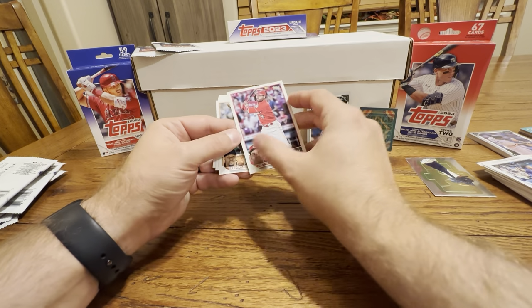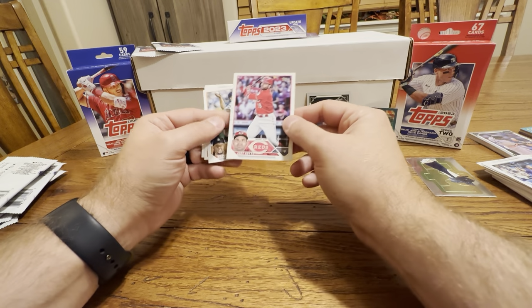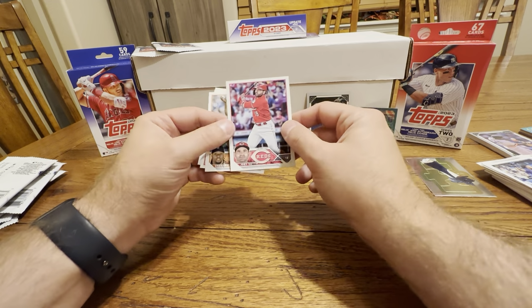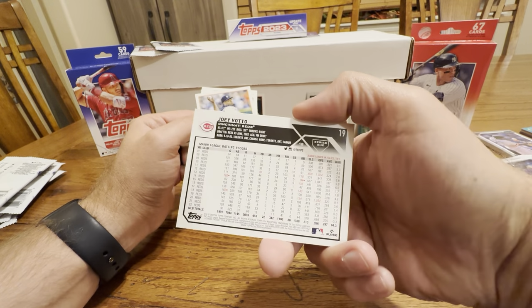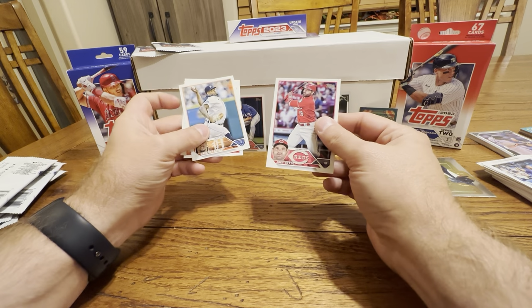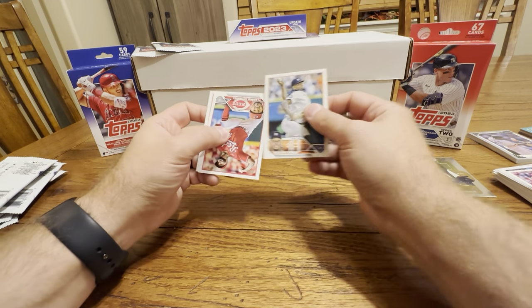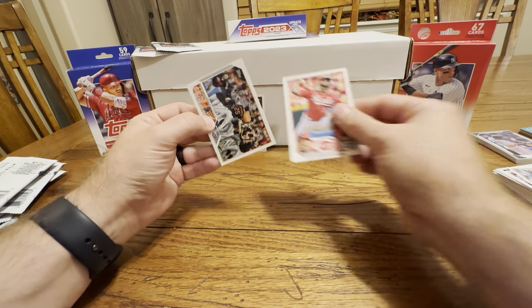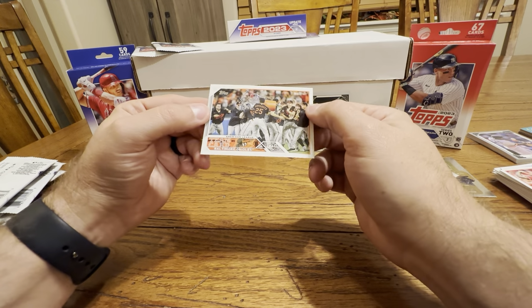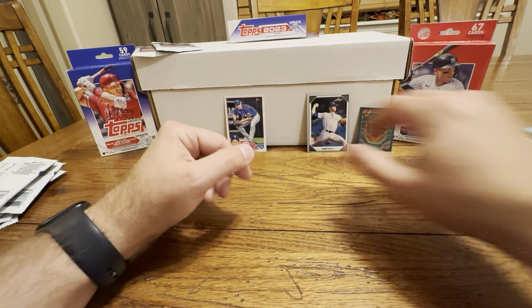Joey Votto. I really like Joey Votto. I hope he comes back for one more year, at least next year. I think he's still got a little bit in the tank and can pull it off. I'd like to see him back with the Reds, but I don't know if that's going to happen. Orioles team card. All right, 2 more packs. Let's see what we get.